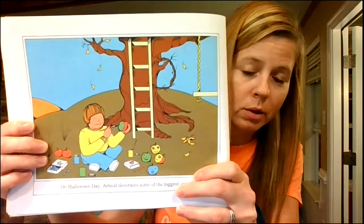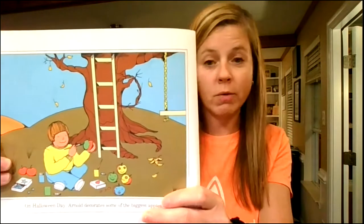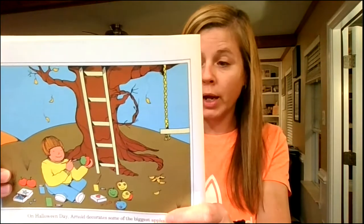Have you ever decorated apples for Halloween? That's an original idea, right? They glow in the moonlight under his tree on Halloween nights.